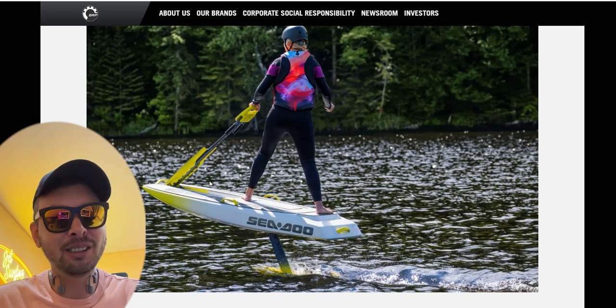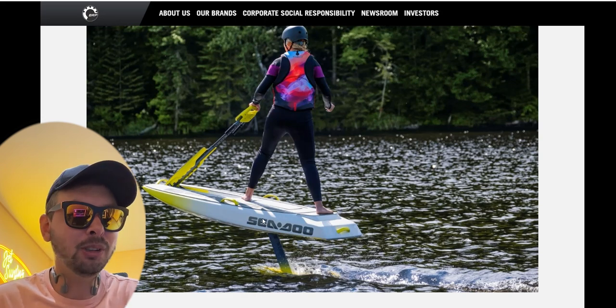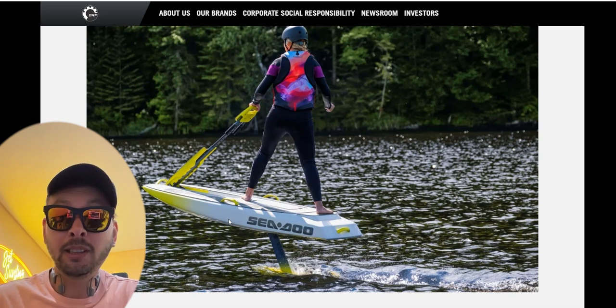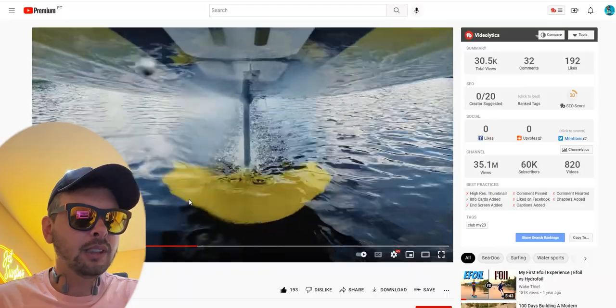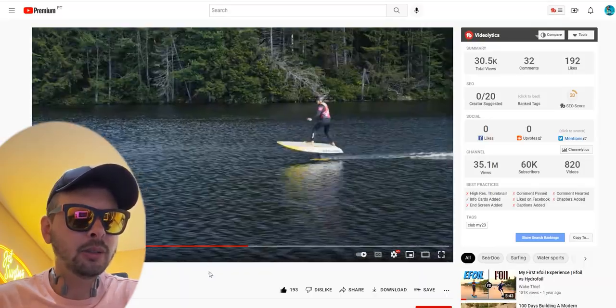I hope they will improve the look and make it more streamlined and less boxy and bulky. This looks like a very heavy product. This is my main concern. You probably need a trailer, or a jet ski trailer, to get this to the water because it must be really heavy with so much stuff going on. They have this retractable foil and the handlebar, and here is the promo video. You can see how it rides.